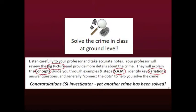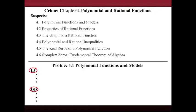Congratulations, CSI investigator. Yet another crime has been solved. Learn the CSI method for doing BPR and use it to make learning fun and exciting. A Mesa creator is having fun using the CSI BPR method. Here's an example of her CSI BPR notes for Chapter 4 in Pre-Calculus.